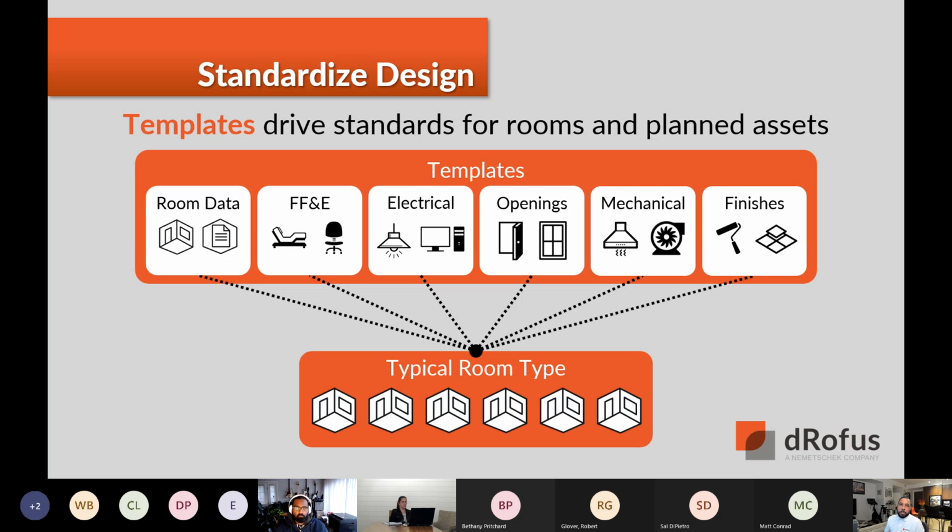Well, we wouldn't want to be maintaining and managing the requirements on a one-by-one basis. So this is where templates can basically come in, or we can start to identify the room data requirements, the item list requirements, put that all together for our typical room types, and then put that into a template. And then once we have that template, we can apply that template to rooms.